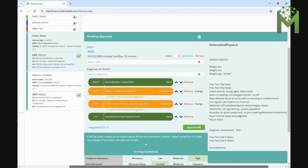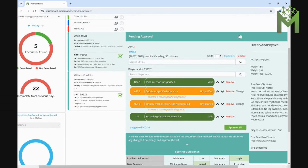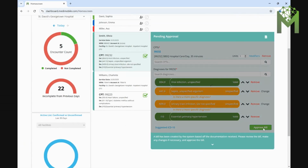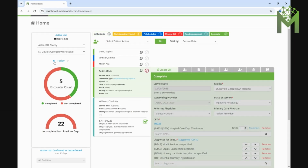We do follow the CMS guidelines, so below every charge will be the scoring guideline, and the provider is able to see how well their documentation did score. So right here, we'll take note that it allows us to just approve the bill. And that charge now has been completed and would sit there for 2 days, for 48 hours, before auto-confirming onto the billing team.